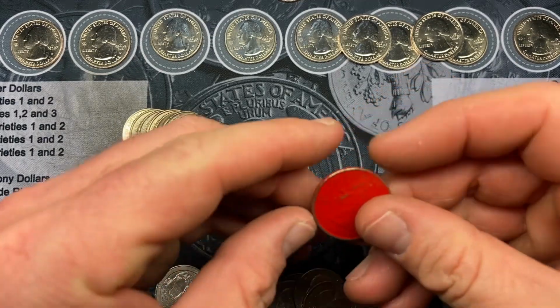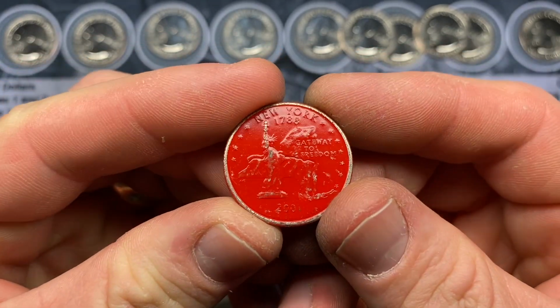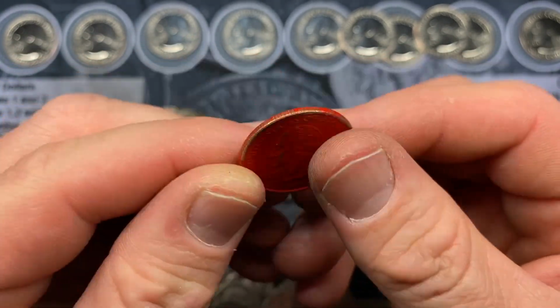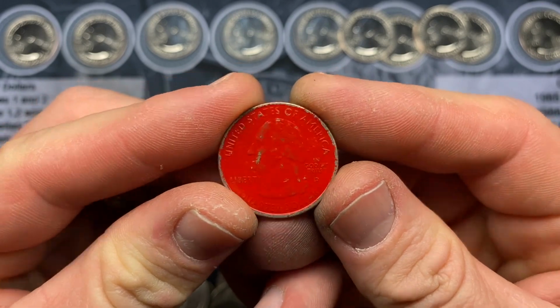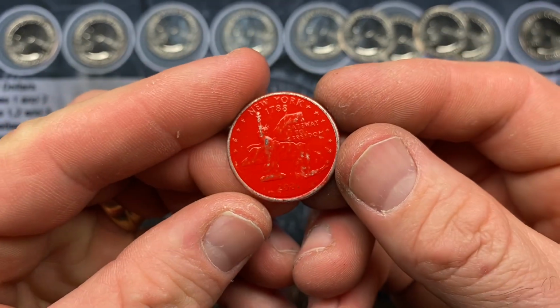It's not every day that you find a coin painted this heavy in red paint. New York State Quarter, Denver minted. Look how heavy that paint is. Wow.